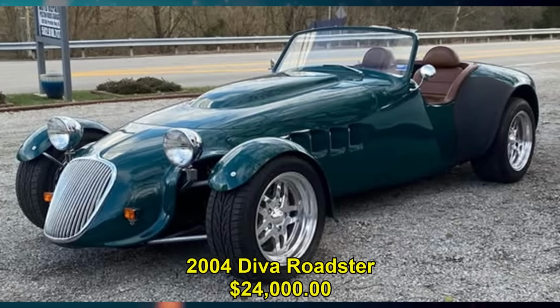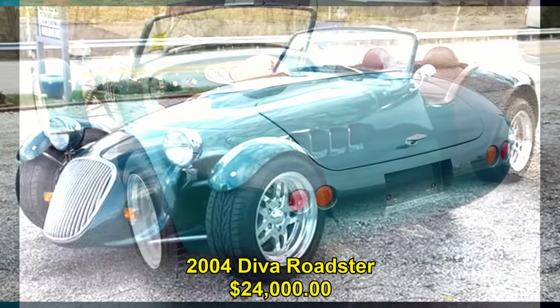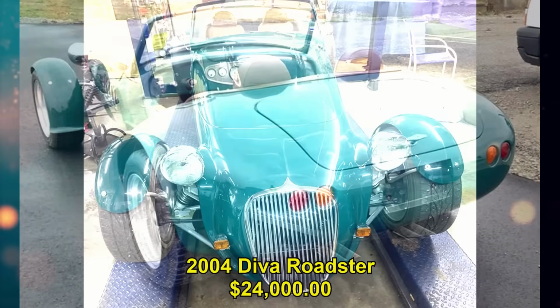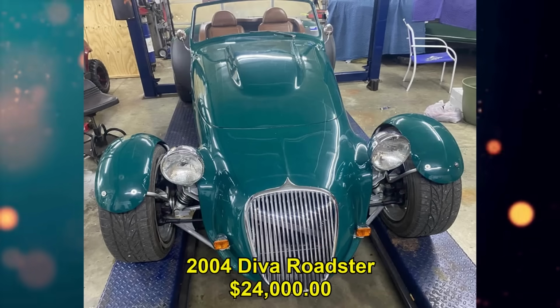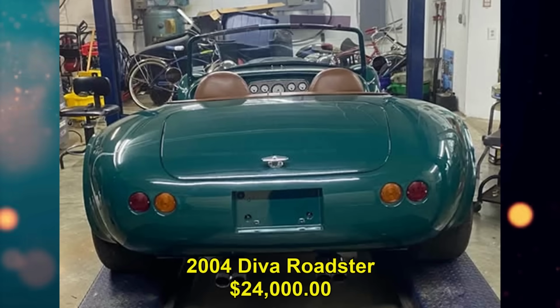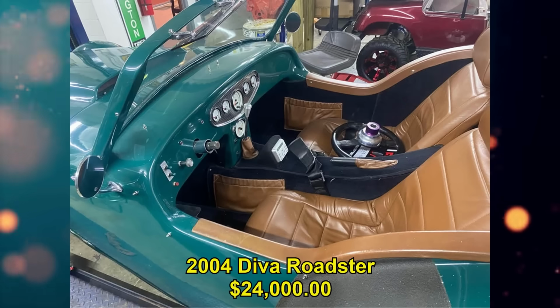Alright, this one was new to me. I've never heard of this one before. A 2004 Diva Roadster, listed as a Ford Model A for $24,000 US in Louisville, Kentucky. It's been driven 8,000 miles, has an automatic transmission, and from the seller's description, 2004 Diva Roadster, 383 stroker, 400 horsepower, 350 turbo transmission, only 39 were made, 24,000 or best offer, possible trades, classics or hot rods.